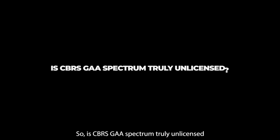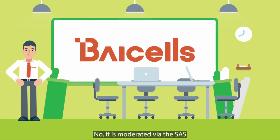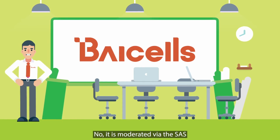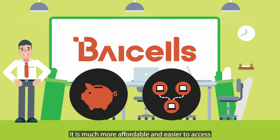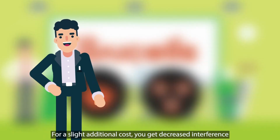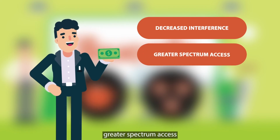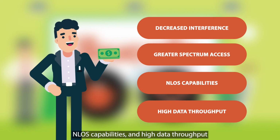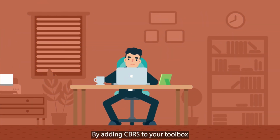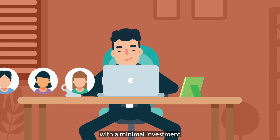So, is CBRS GAA spectrum truly unlicensed? No. It is moderated via the SAS, but when compared to licensed spectrum, it is much more affordable and easier to access. For a slight additional cost, you get decreased interference, greater spectrum access, non-line of sight capabilities, and high data throughput. By adding CBRS to your toolbox, you will increase your ability to gain more customers with a minimal investment.